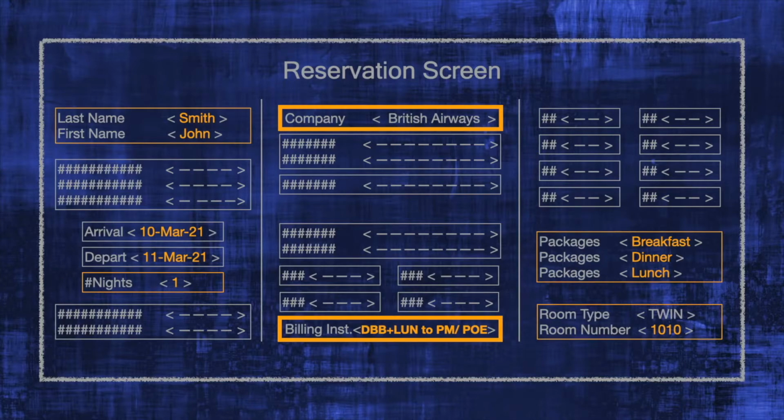So when I arrive at the hotel, on the reservation screen, it should show as DBB plus LUN to PM/POE. So for myself and others that have been affected by the flight, we have our meal for this evening plus our meals for tomorrow covered by the airline, and anything extra that we're going to have on top of that, we're going to have to pay for ourselves.